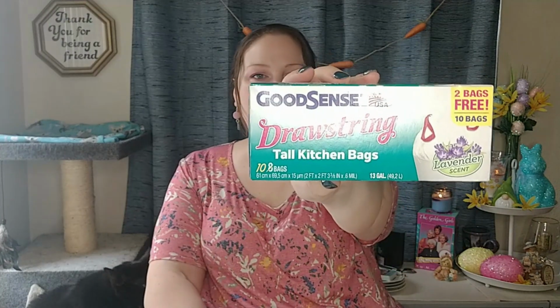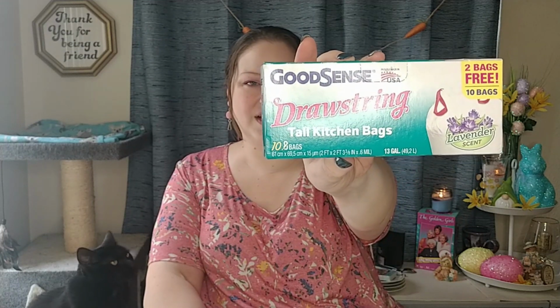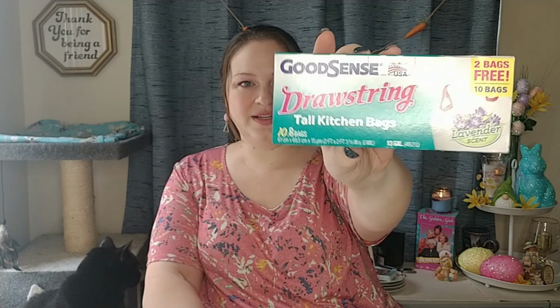Good Sense drawstring garbage bags. These are the kitchen sized ones. If you get the lavender scent, you get 10 bags instead of 8. And these are made in the US. They've got the drawstring at the top. And we really like these. These work just as well as any of the other name brand ones that you find at the grocery store, but they're 10 for $1.